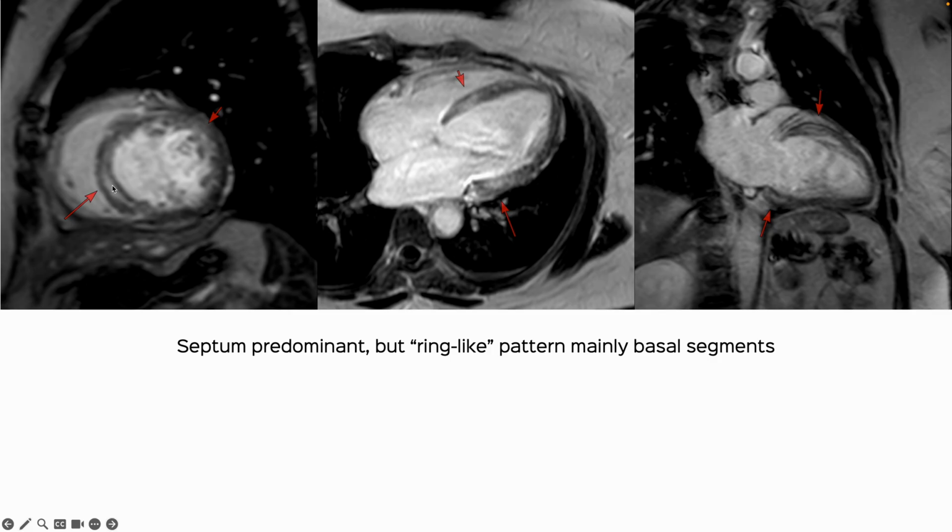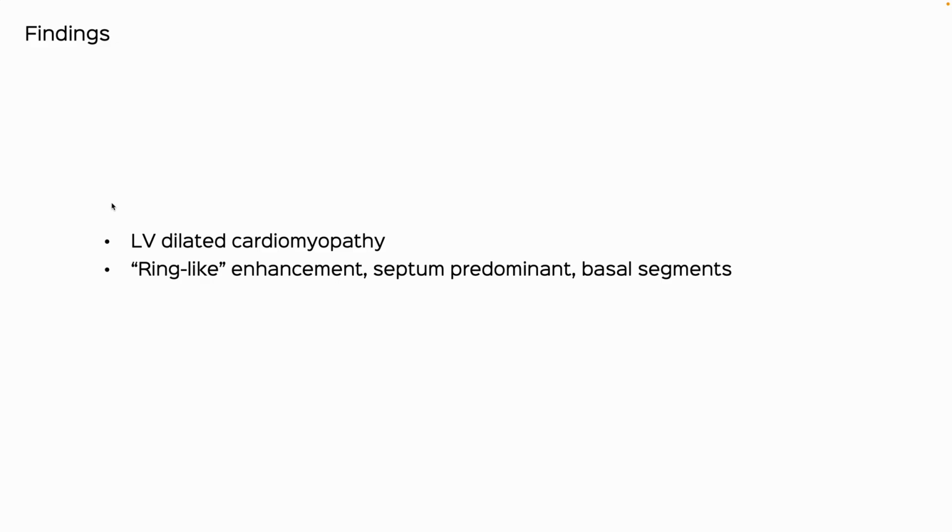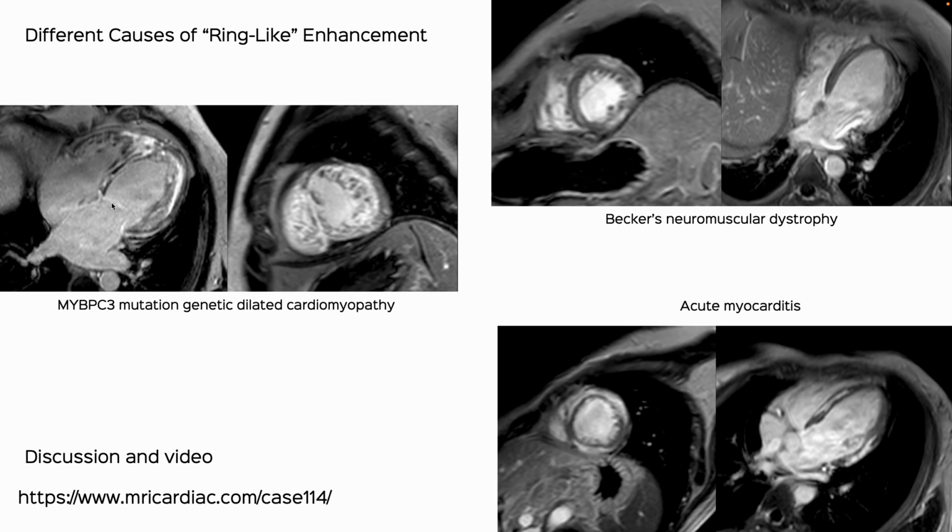And there is abnormal mid-myocardial enhancement predominantly in the septum, but if you look at it, it's actually ring-like because you can see it at the same level in the septum and lateral wall and anterior and inferior walls. So septum being the most severely involved, but a ring-like pattern. And when you see a ring-like pattern, and these are the findings, there's a dilated cardiomyopathy and a ring-like pattern of enhancement. And these are the different causes of ring-like enhancement.